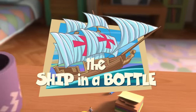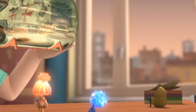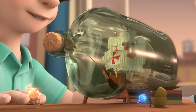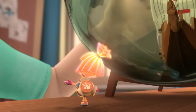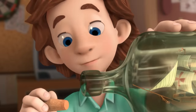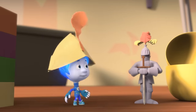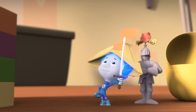The ship in a bottle. Simka, Nolik, here, take a look at this. Oh, wow! Awesome! Where did you get this from? From one of the shelves in Dad's office. He's got lots of cool stuff in there. That's cool, I'll be the captain.